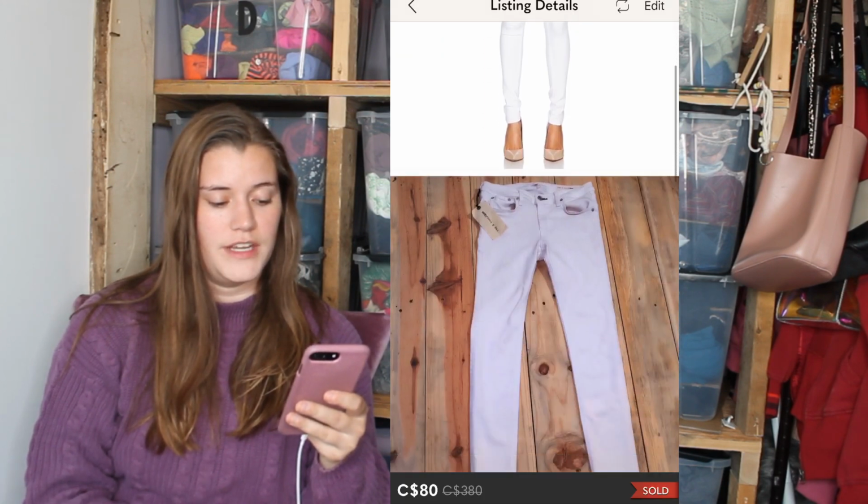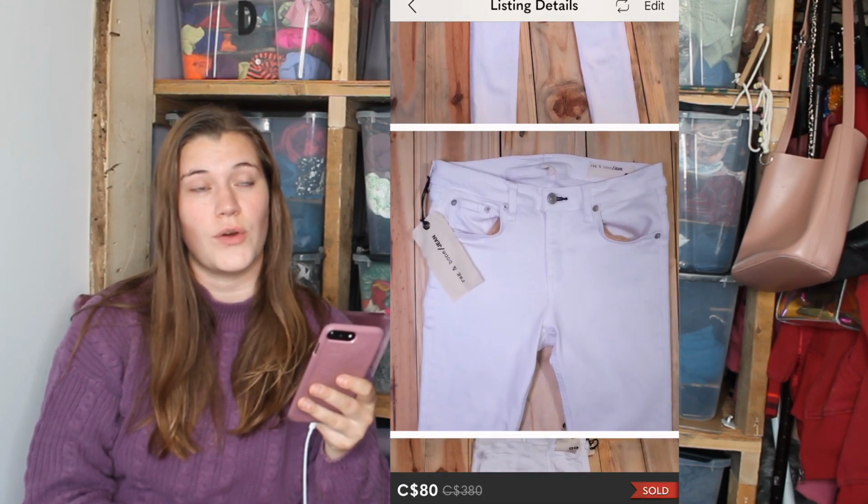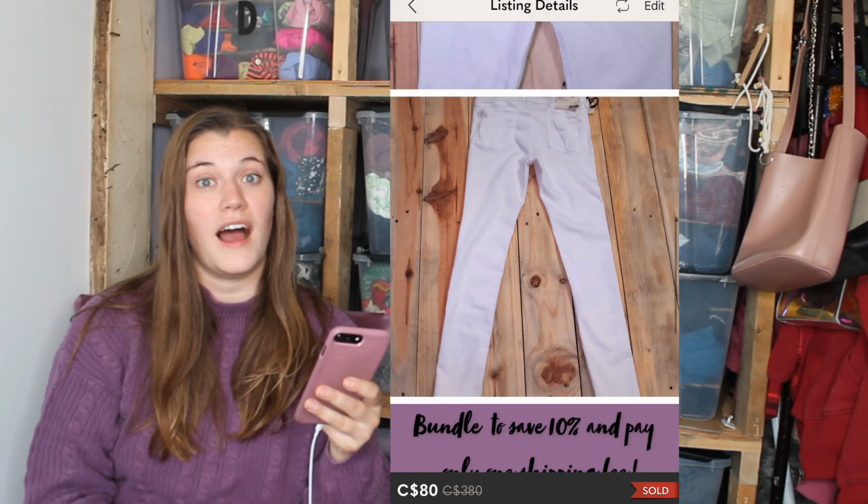And then I had another good sale on the 18th, a pair of Rag & Bone new with tags jeans. I honestly have had these for so long, like since last summer. Sent out so many offers, relisted them so many times, and they finally sold for $80, which I was happy with.